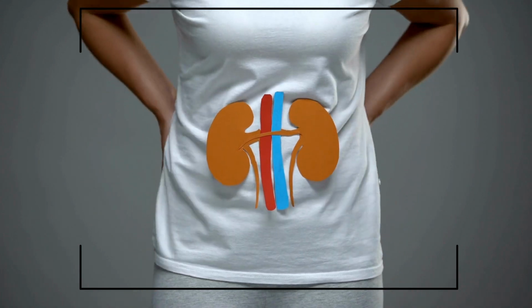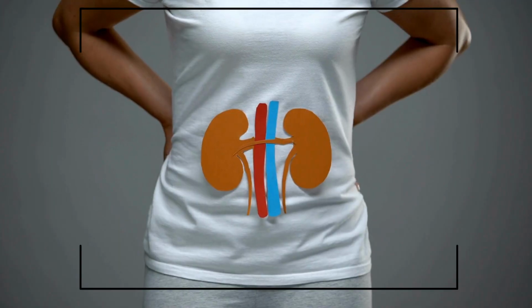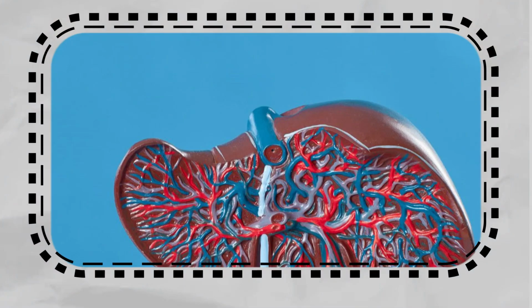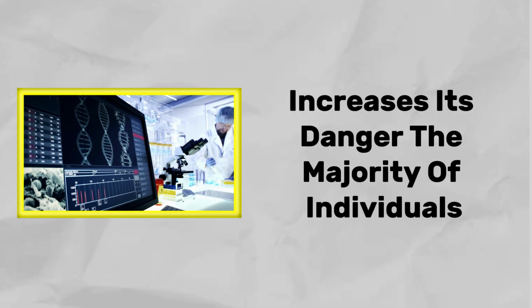These 12 indications your body will give you if your kidneys are at risk. Kidney illness is a silent killer, as everyone who has experienced it, is experiencing it, or knows someone who is experiencing it can attest to. The fact that it is discovered at a very late stage increases its danger.